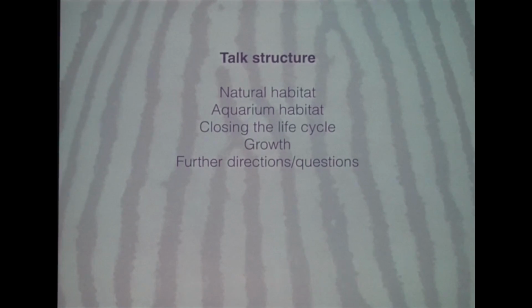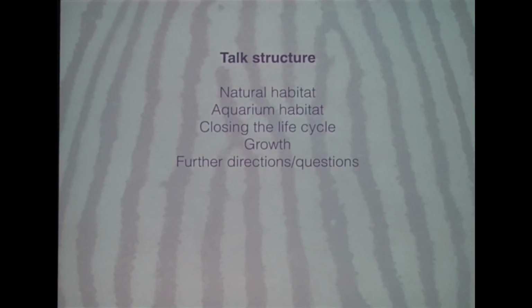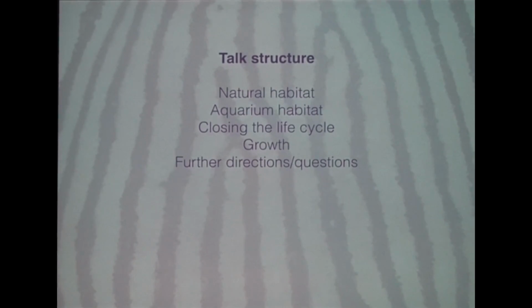So first, what's the natural habitat of the striped pyjama squid, which at the aquarium we always have shortened names for these animals, so we just call them PJs. So if I say that, you know what I mean. So where do they come from? Where's their natural habitat? And then what kind of a habitat do we set up for them, both in our display tank as well as behind the scenes?